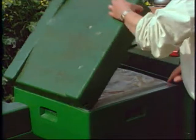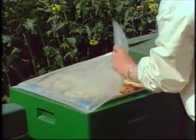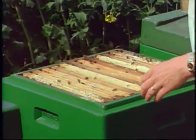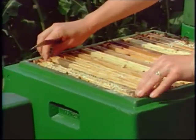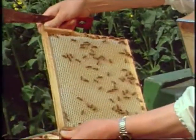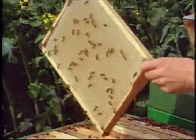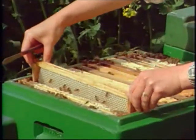Next, we examine the supers. This stock has drawn out the sheets of foundation, and the honeycombs are 2/3 full of honey. It is obvious that the colony requires more storage space.